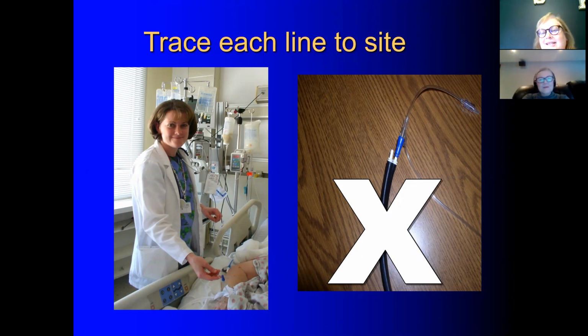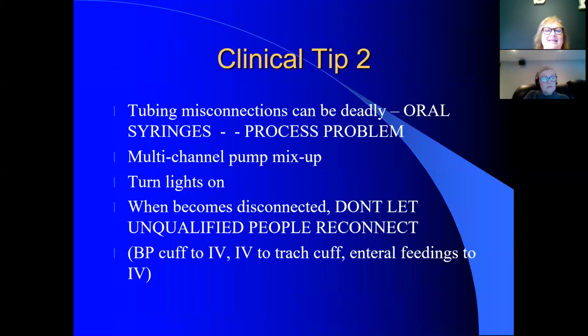And this one here is actually connected to, is that a blood pressure cuff it's connected to? Yes. But I think the point of illustration and the horror of that, to make it really imprint, is that we need to have this piggyback site, this port, labeled. So this could be your bolus site, it could be your insulin or your dopamine. And I think the next slide is the clinical tip 2.